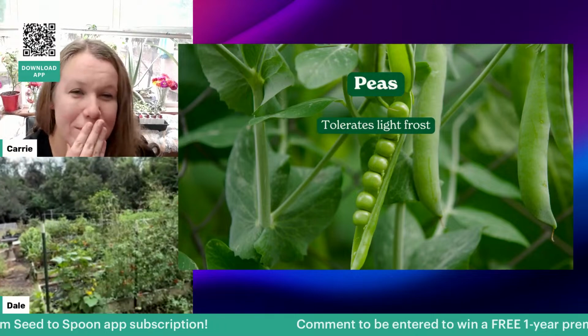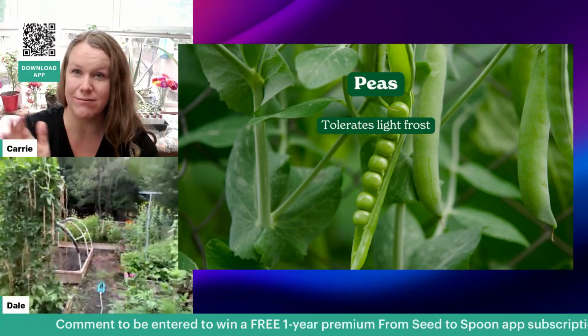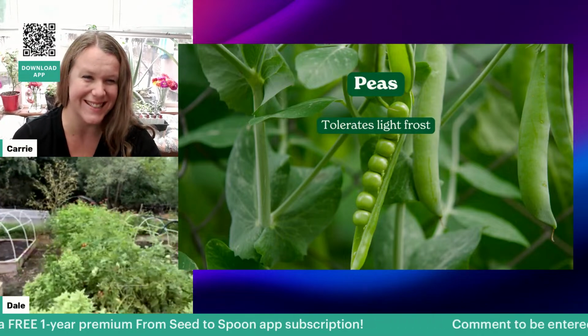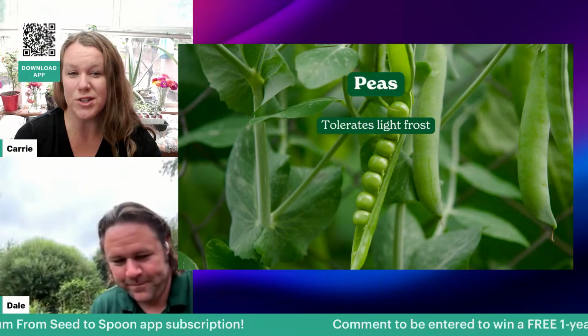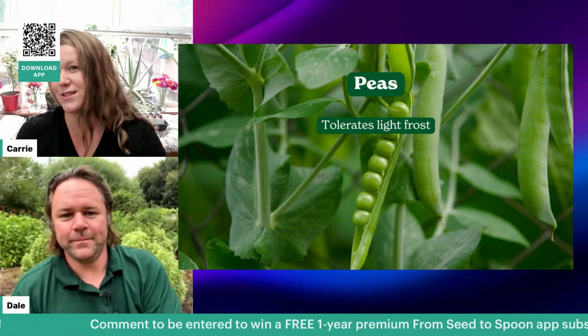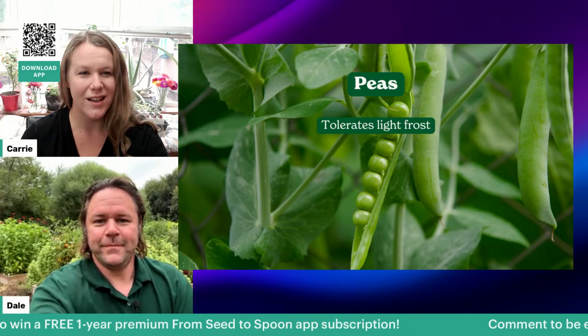Nice. Yeah, so peas are something that we are going to be planting right now. I feel like I'm going to be planting them out. I'm excited. Pretty much as soon as the temperatures start dropping, we switch from the beans over to the peas, and we just switch gears over to that.